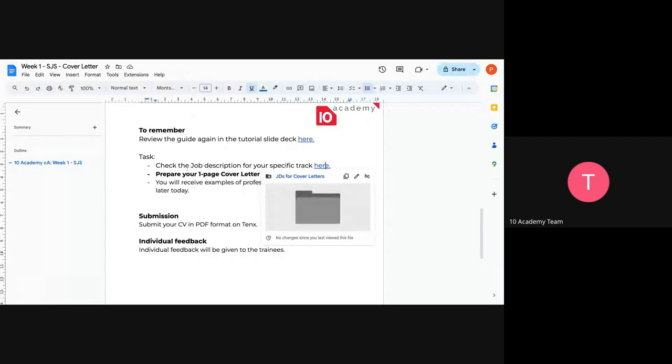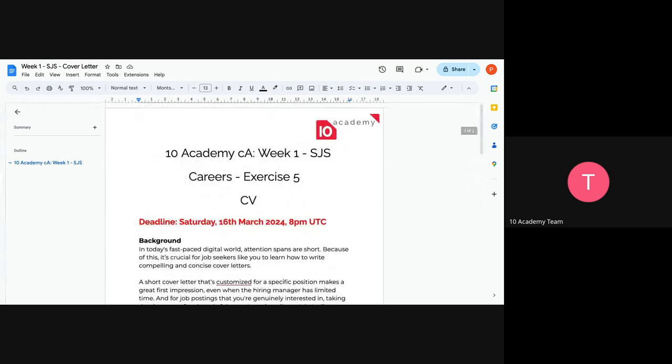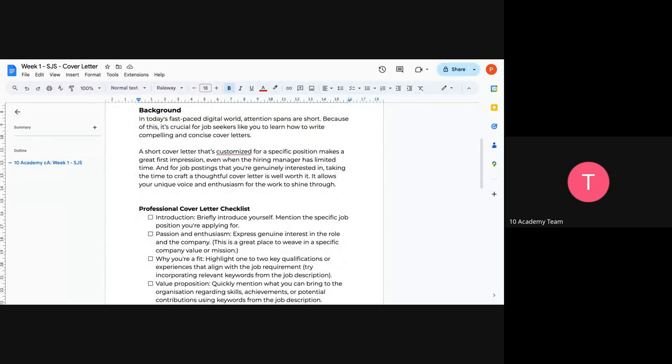Let me go back to the challenge document. Within your respective track, you create your one-page cover letter for that specific job. And then you will receive examples here of professional cover letters to refer to later today, some of the ideal ones. And then submission, as always, is in PDF. Oh, did I say your CV? Your CL, your cover letter in PDF format on Tanks. And then we'll be providing individual feedback to the trainees. You will be receiving feedback from literally everyone.